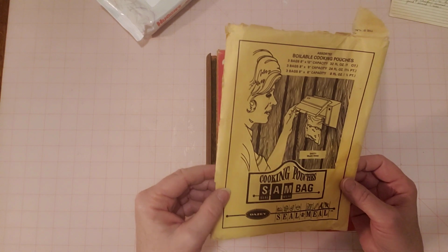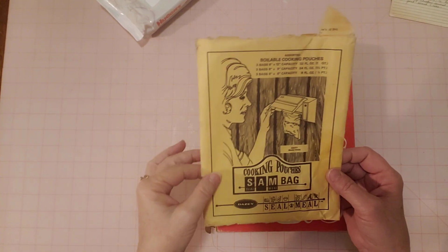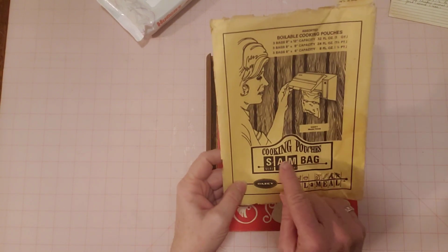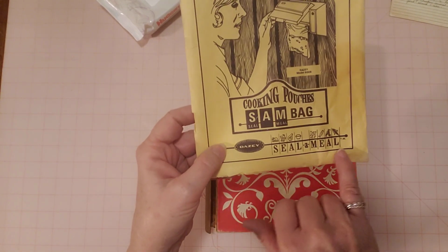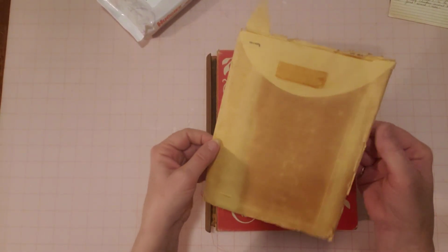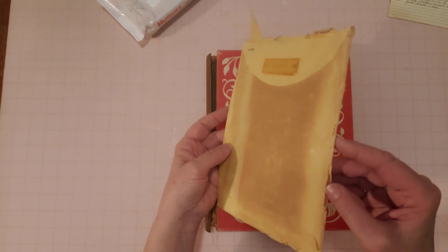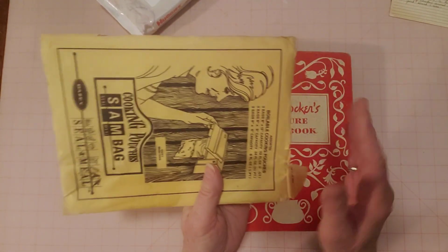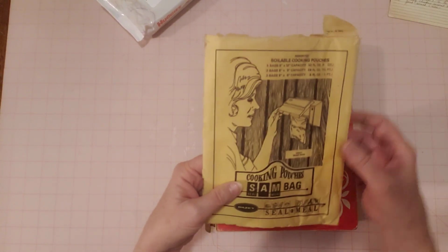And then I found this envelope right here, and I picked it up. They didn't even charge me for it, but I thought I would save it for one of my cookbook recipe journals, and I thought it was pretty cool. It says cooking pouches. It's Seal-a-Meal. Here it says Seal-a-Meal right here. Unfortunately, there's no date on here, but it's an old grungy envelope, and I figured I would somehow reinforce it because it's all kind of coming apart over here. And the flap was kind of hanging off, so I just took it off because it wasn't savable, or salvageable.